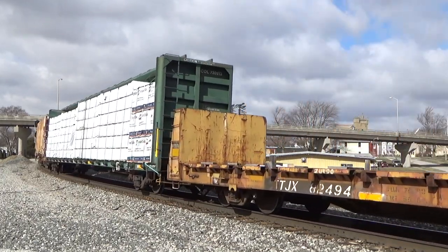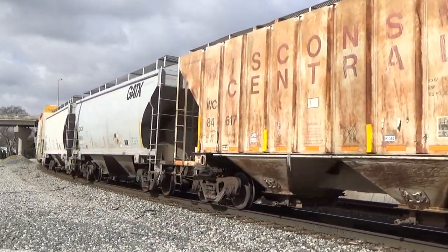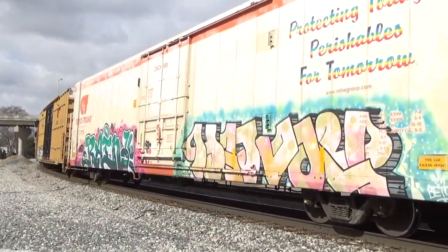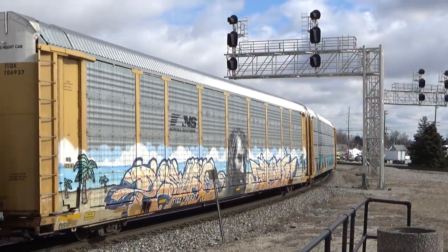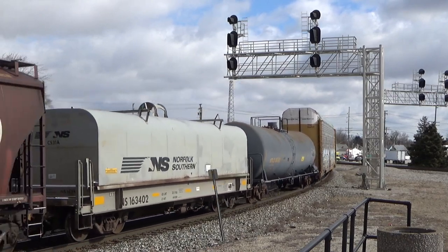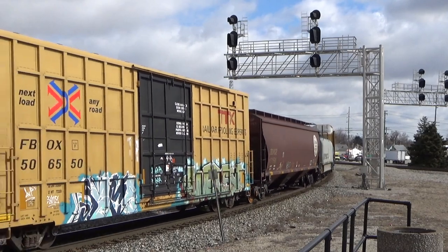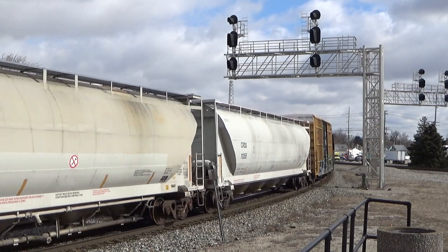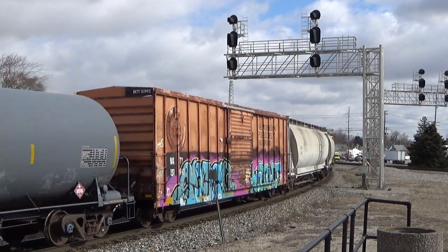On March 19th of 2023, this video was taken in Bellevue, Ohio, where we would see an NS 12Q going into Moore Main Yard. The reason this train is in this video is maybe because there is a weird DPU that is a Heritage Maroon and Gray. 7016 is the Maroon and Gray CP Heritage locomotive being trailed as a weird DPU for today's 12Q.